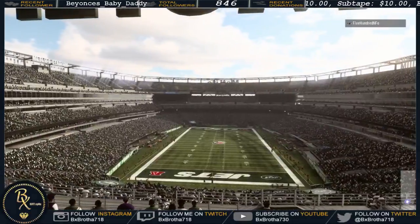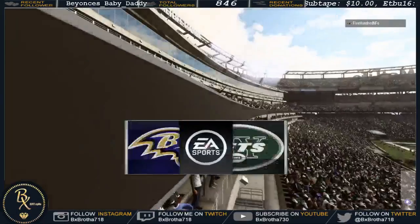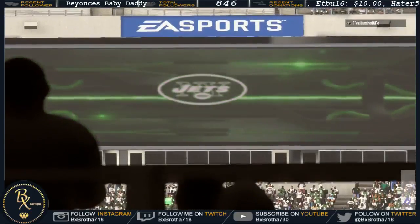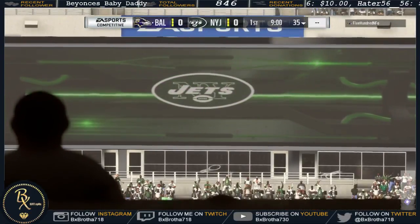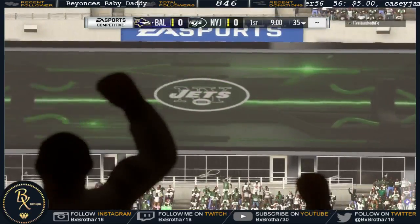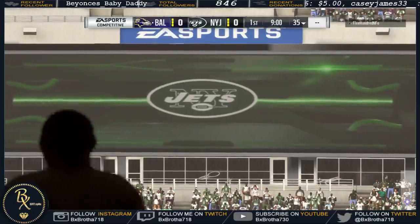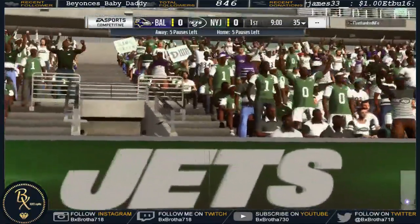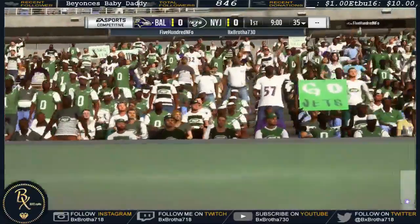All right, Coach, we are pleased as always to be bringing you coverage of the National Football League on EA Sports. A few moments ago, the crowd here was on their feet as their beloved Jets made their way out of the tunnel. They're ready to go. We're ready to go, and it should be a good one as those New York Jets get set to face off with Joe Flacco and the Baltimore Ravens.